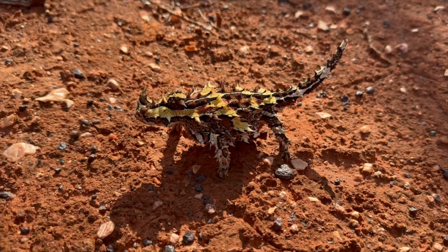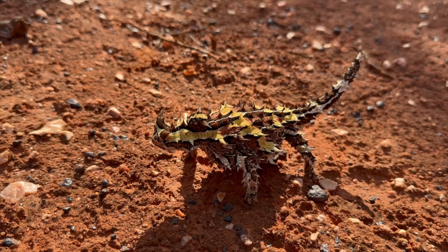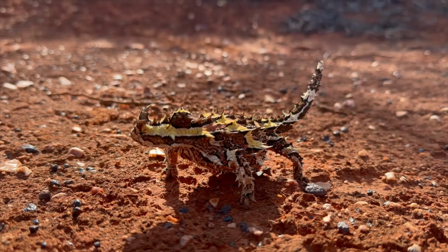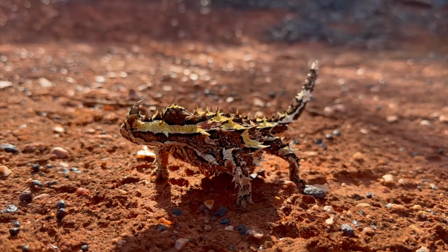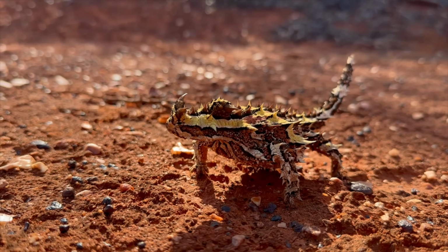That is such a sick sight to see on the road after going so hard for what felt like forever up and down this dirt road. Yeah, we also thought we were a bit early. But yeah, 38 degrees, mid-afternoon. This beautiful thorny is out on the road. And it could not have been a better sight.